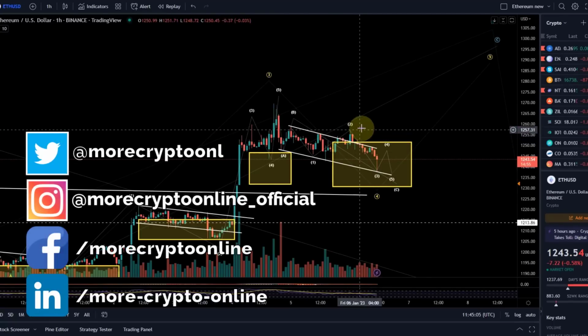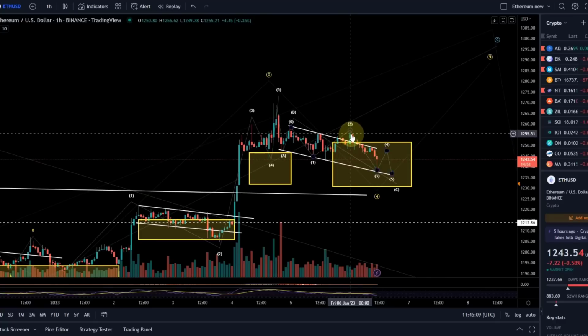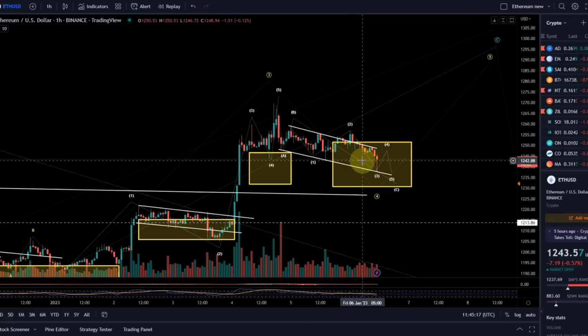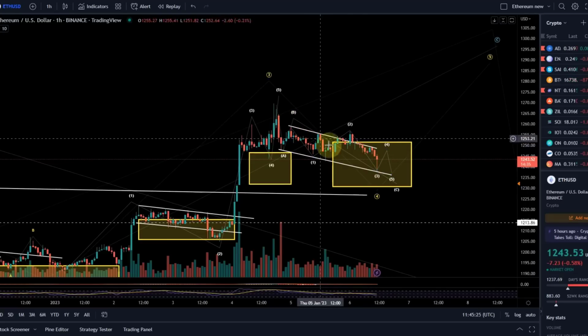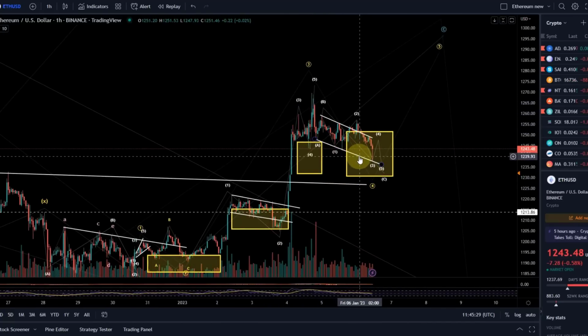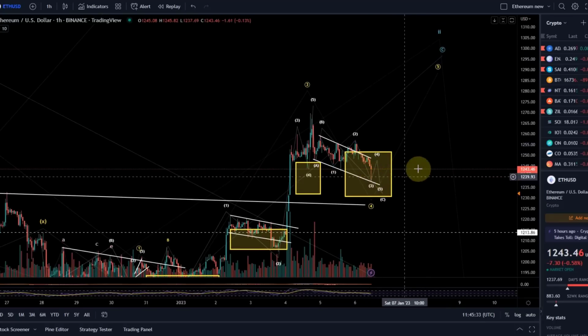So yeah, I think it was good to not get too excited yesterday about this green candle here to the upside. That was exactly when I made my last video, by which time we only had 3 waves to the upside. And I mentioned to you, as long as we don't go above the B wave high, we don't really have a case for saying that the correction, this wave 4 which is currently happening, is already over, that the low is already in.